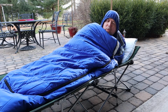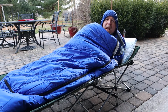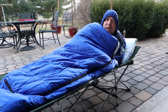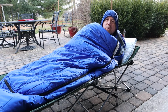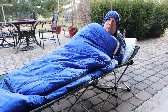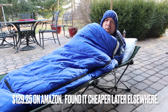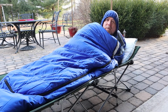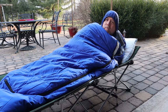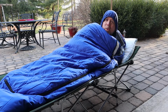This bag I think was originally about $200, but they marked it down a couple times because it's the middle of March and they're trying to clear out all their winter stuff everywhere. So I got this one, I think, for maybe 115, 120, something like that. And then after I got it, boom, I saw it somewhere else and it was like 104.